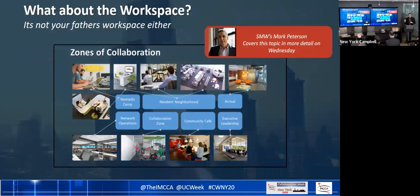Now, if I move away from the endpoints just for a second and talk about the workspaces themselves, I don't believe it's my father's workspace or what it was when I started in the industry. It's not. The workspace itself has evolved pretty significantly as well. I was just talking to Mark, he's right there, and I know he's going to talk about this on Wednesday, some topics that are just awesome stuff.